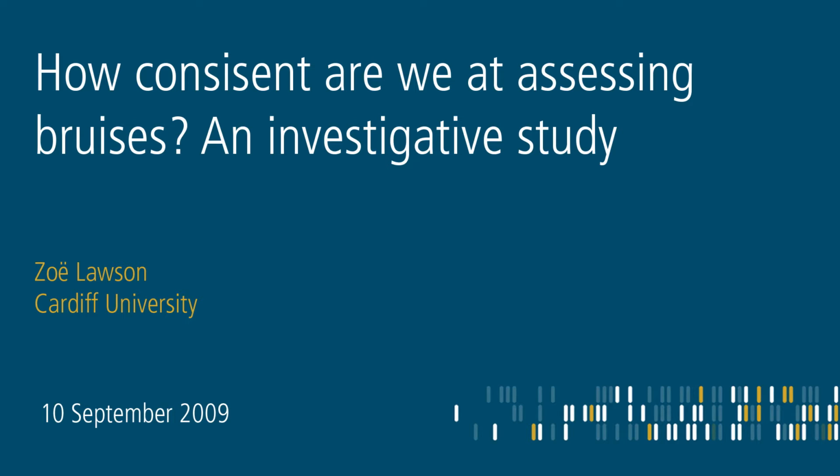So the other thing we had to look at, other than colour, was measurements. So on the printed images that people had, they were asked to measure what they perceived to be the greatest length of the bruise with a paper tape measure. And they recorded that down in millimetres. They also looked at greatest perpendicular width, but I won't go into that so much now. We'll use greatest length.